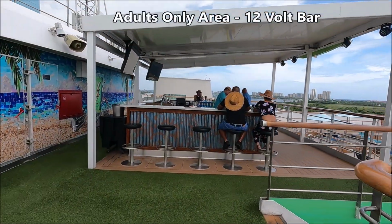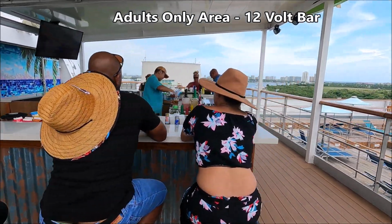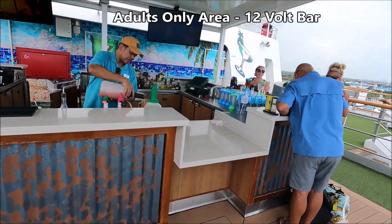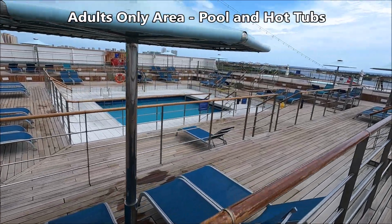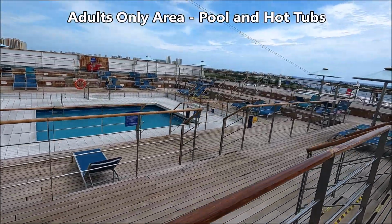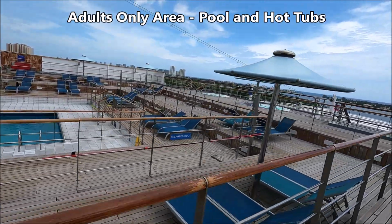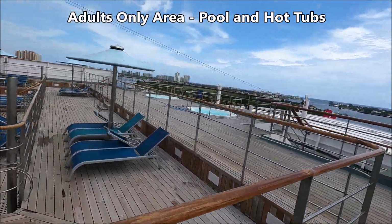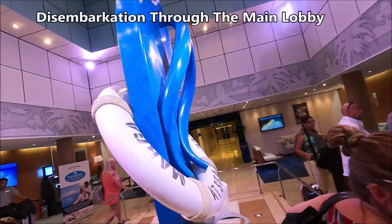So on decks 11 and 12 they have the adults only area. They have a bar here where you can sit and enjoy some cocktails, some drinks, and some beer. And then right below that, they have the adult-only pool area with lounge chairs. So here's the adults-only pool, which tends to be pretty quiet throughout the cruise. So this is a great way to come and relax as well on the back of the ship. And then also a couple steps up from the pool, they also have a couple adults only hot tubs.